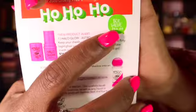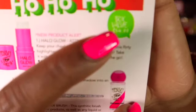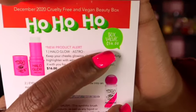So the most expensive thing was this Halo stick for $16, but everything else was inexpensive. It said this whole box retails for 54 smackaroos. This is where it says how much it retails for. I don't know if you guys can see it, it's really small, but it says $54.